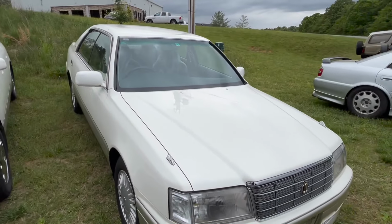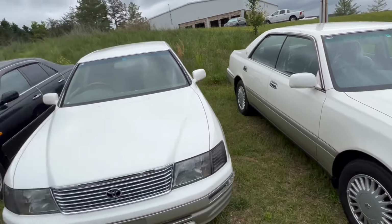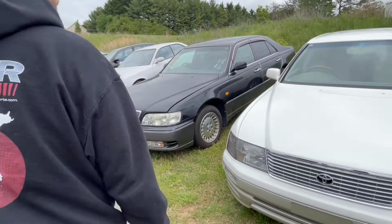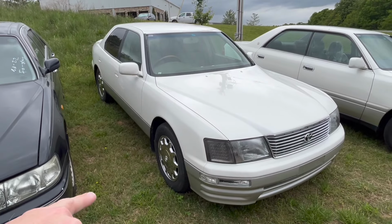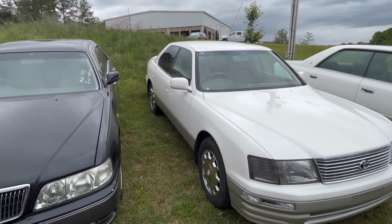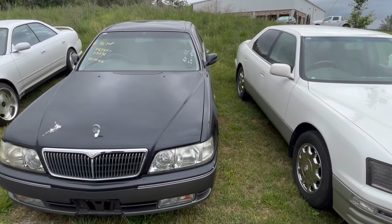Another Crown that just got here. Is it a Crown? Is it white? Yes. Another Celsior. This is a 97. It's got cloth interior, but it's got LED side markers and a really cool lip on the rear that I dig a lot. A blue SEMA.